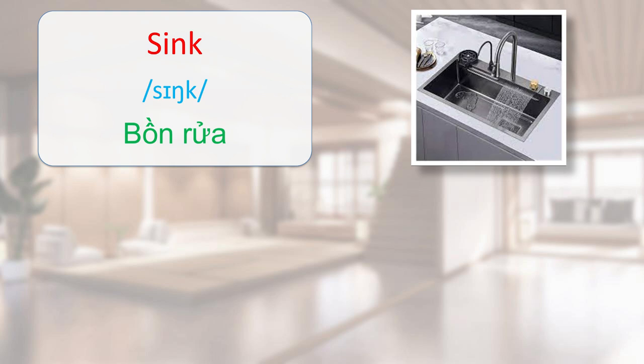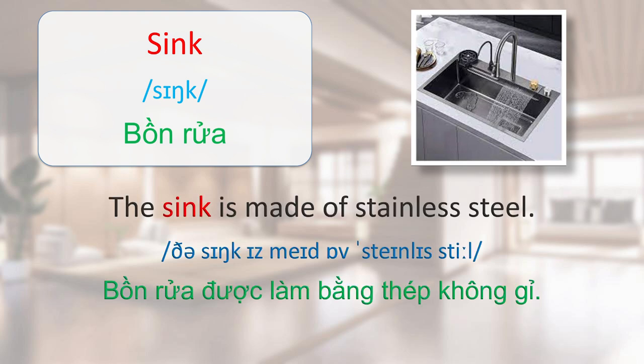Sink. Bồn rửa. Sink. The sink is made of stainless steel. Bồn rửa được làm bằng thép không gỉ. The sink is made of stainless steel.